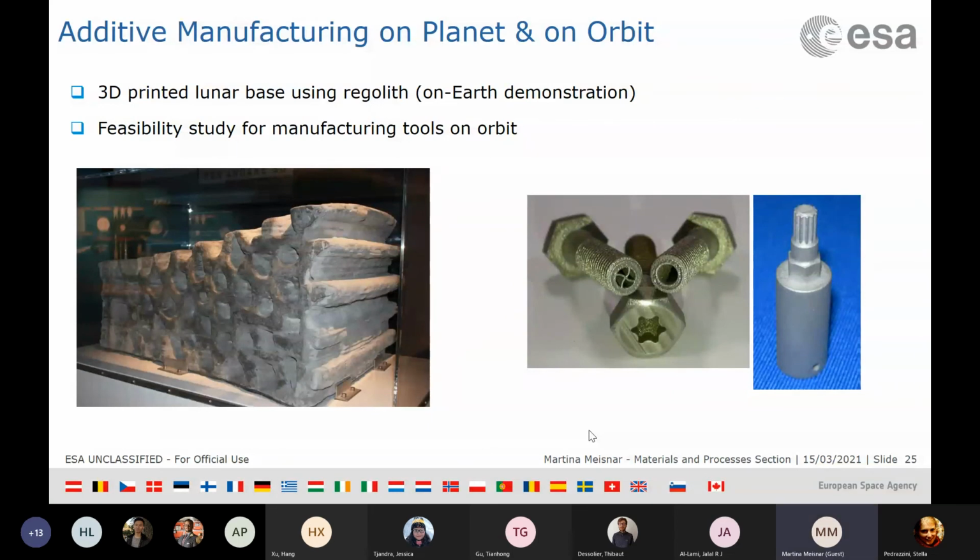And on the left-hand side, you can see a so-called building block. This is for, in order to bring people to Mars, for example, we're thinking in terms of making a moon base first, and using that as an interim stage. And we would need protection there for our astronauts.